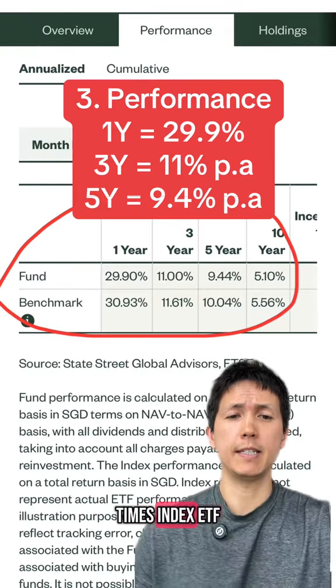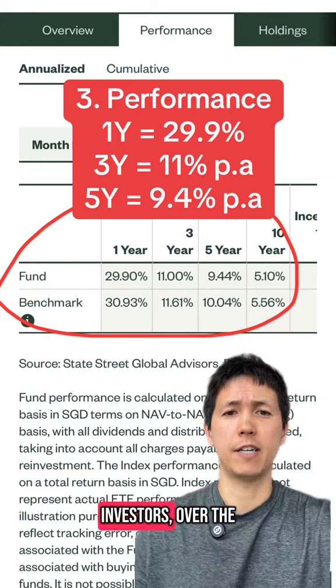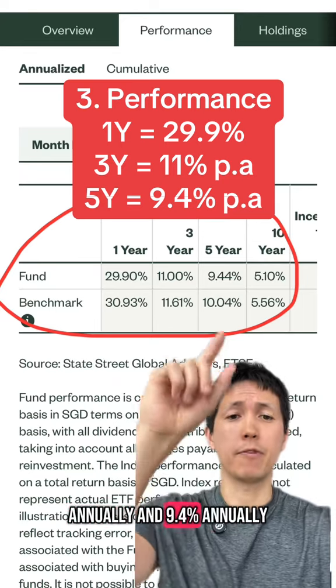Number 3, performance. Now, the Straits Times Index ETF has done well over the past year, delivering a near 30% positive return for investors. Over the past 3 and 5 years, it's delivered 11% annually and 9.4% annually.